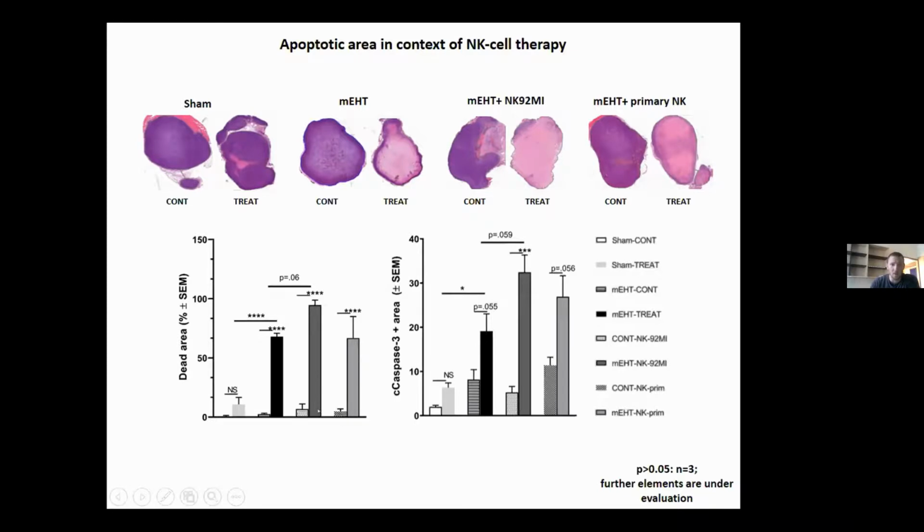And one interesting thing, which is also not significant, but we have a strong suggestion that in case of the electro-hyperthermia and NK cell combination, we also see a slight elevation on the untreated side. And we are quite curious about this kind of abscopal effect. And maybe later we will try to find out if it can be significant or not, or what's the mechanism of that.